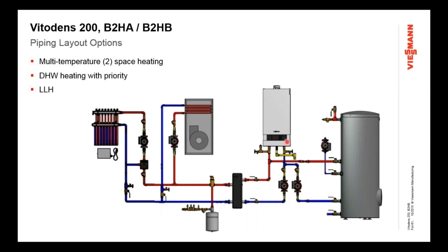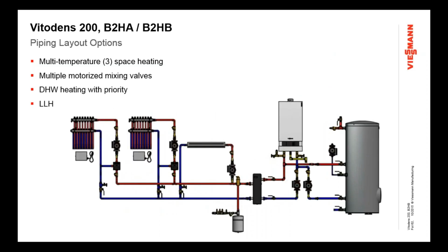We've got a sensor in the tank which communicates to the boiler, and we've got an outdoor temperature sensor that communicates to the boiler. So the boiler is making decisions on what pumps are running, what burner firing rate, what temperatures to deliver based on the requirements of all those different parts of the system. And then we can get into more elaborate systems.